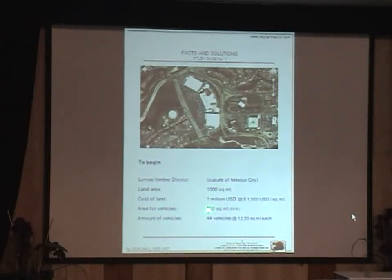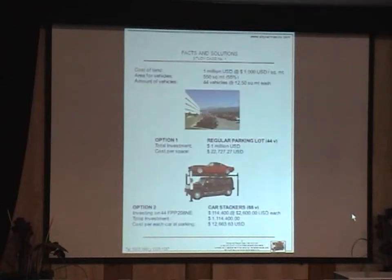So the area for the vehicles would be only 55%, and going further from the efficiency I showed you, for 44 vehicles, you will spend like 12.5 square meters. If you compare the regular solution with car stackers, this would be the figure. Here you will park 44 vehicles. So the total amount only for parking, only for land cost, you will invest like $22,000.